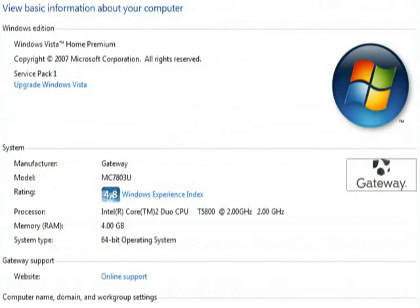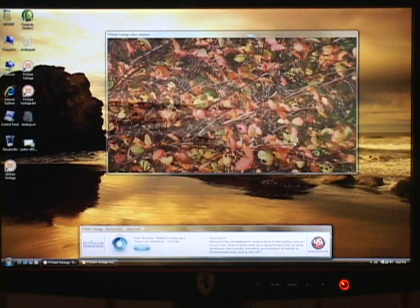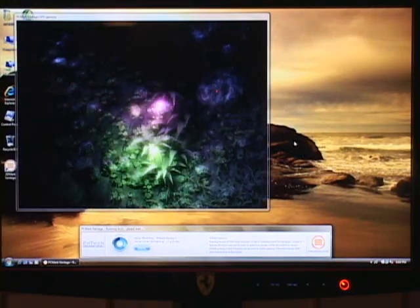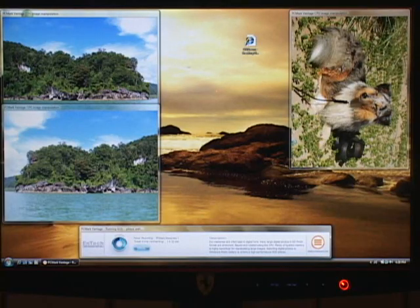The MC7803U scored 4.8 on the Windows Experience Index and has plenty enough power for personal processing, web surfing, photo or video editing, and all-around multimedia, but it's not really built for gaming.